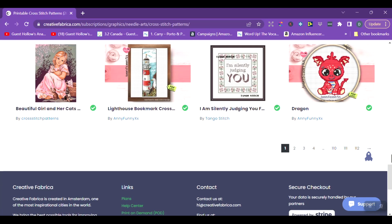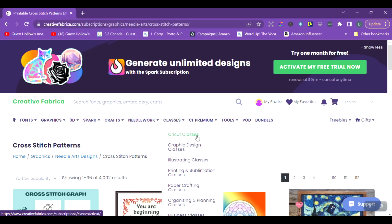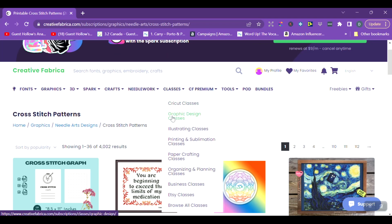I would love to go back to cross-stitching. All right, what else? We have classes. So there's Cricut classes. There are Cricut designs for sure. Looks like they have Etsy classes. You can look at all the classes, paper crafting classes.